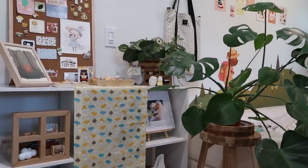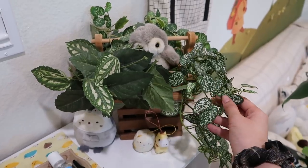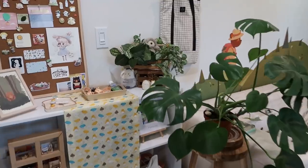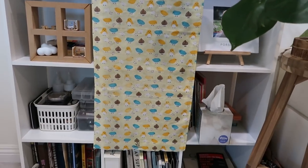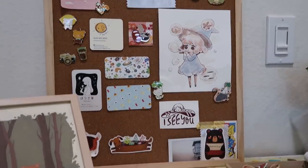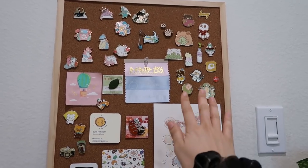The first area as you enter my room is my little bookshelf corner. My room is filled with a lot of fake plants that blend in with the real plants, and a lot of small plushies. I think this part of my room is the most cluttered, I guess, with some form of organization. A lot of the time I like to collect pins from friends and people I meet from conventions, and then they all gather here.